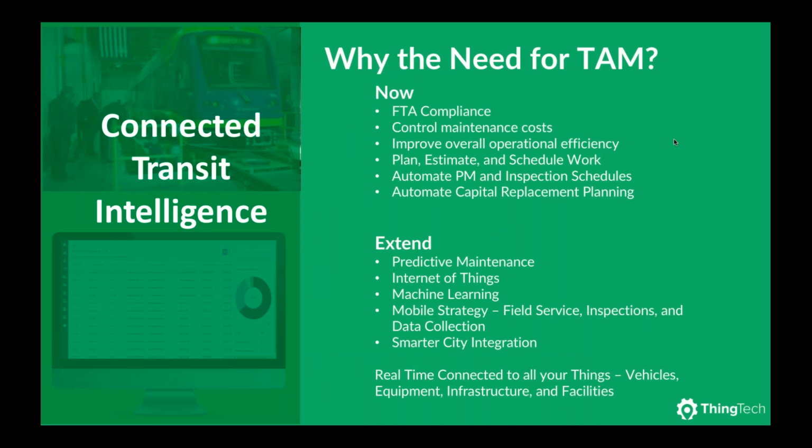But really to talk about, why the need for TAM, and everybody probably on this webinar clearly understands the impending TAM compliance requirements that are due in the fall. Not just the planning component, but also the asset management decision support tool that's needed to assist in complying with those requirements, as well as any of the NTD or National Transit Database reporting requirements, as well as any state of good repair requirements. So we started out really focusing on those requirements for the transit industry to really assist and partner with our customers to help become compliant.